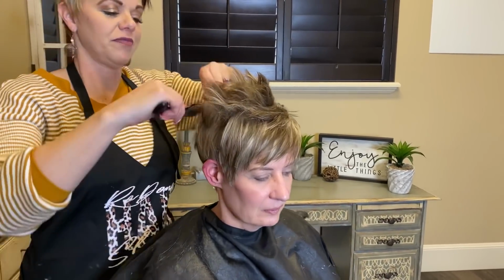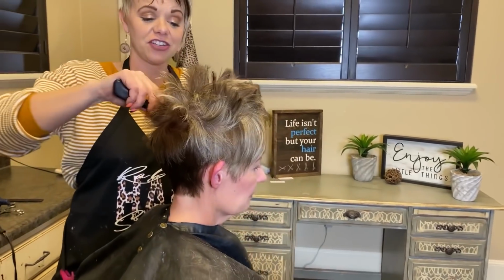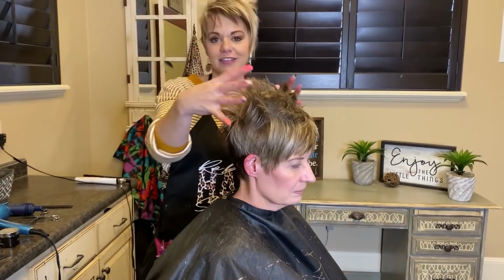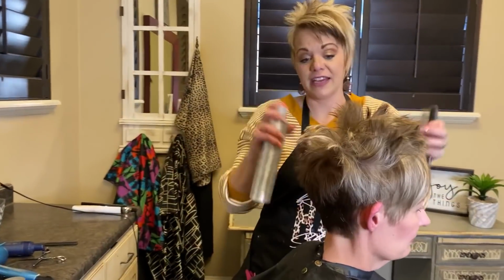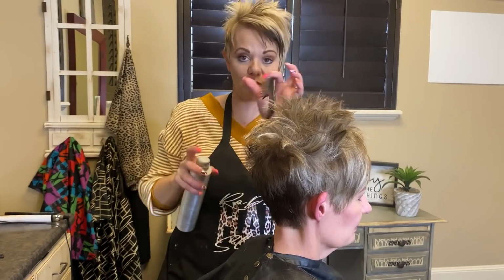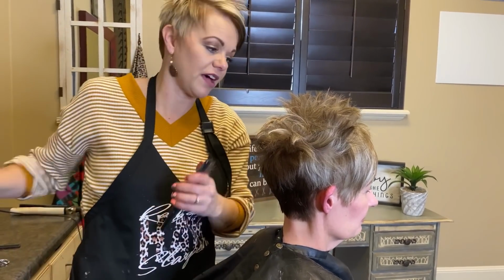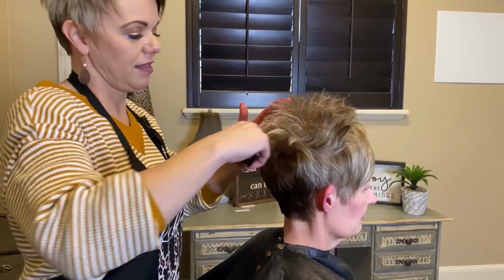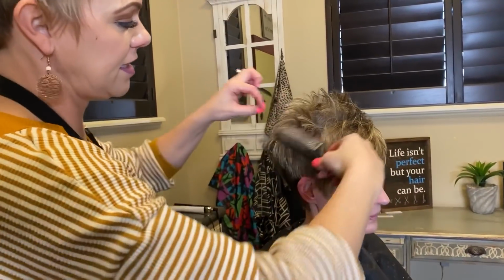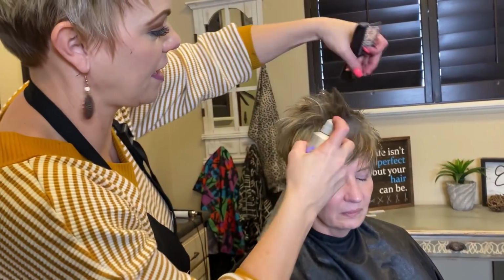Definitely want some oomph. And that's what's cool, all the texturizing helps this back combing stay. That's why it's up. So that is going to lift it. Obviously, a good pin comb will help. But I do love spraying underneath, where I back comb, and then I just set it into place. And I'll spray this up here because I didn't get that good.